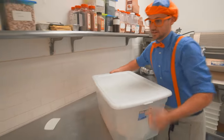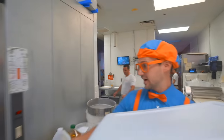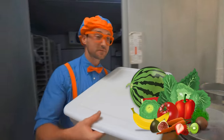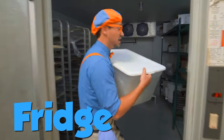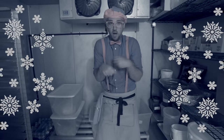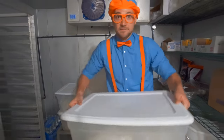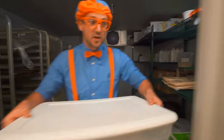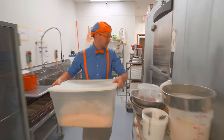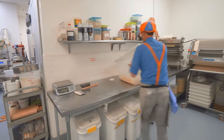Perfect. Now we need to put it in the fridge. And the fridge is this spot right here. Whoa. Just like where you keep all of your foods, your cold fruit foods, this is a fridge. It's really cold. Brr. Brr. Oh, it's so cold. Okay, this one is ready. So this one has been in here for a little bit. So now, okay, make sure the door shuts. Perfect. And here you go.